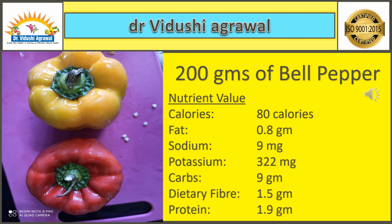Calories in 200 grams of bell pepper is just 80 calories. Fat is just 0.8 grams, which is almost negligible. Sodium is 9 milligrams and potassium is 322 milligrams. Do you know that potassium should be at least 16 times more than sodium? So it is quite a good ratio here. But we will see the overall ratio that we get at the end of the entire meal.